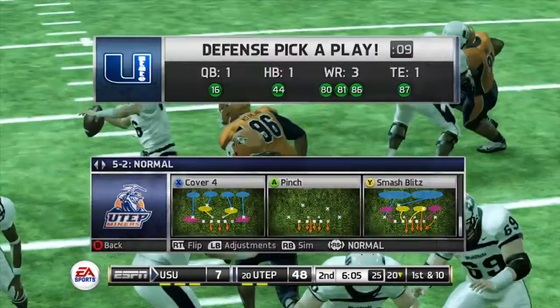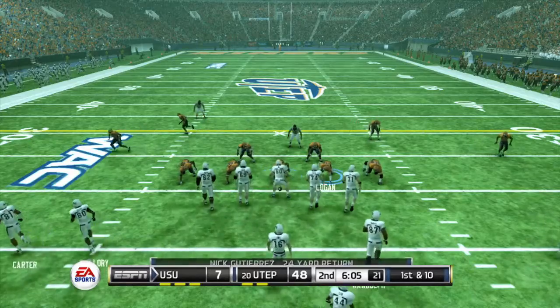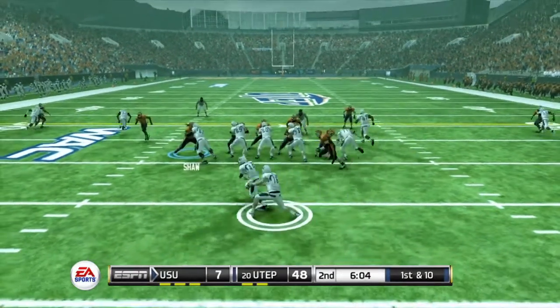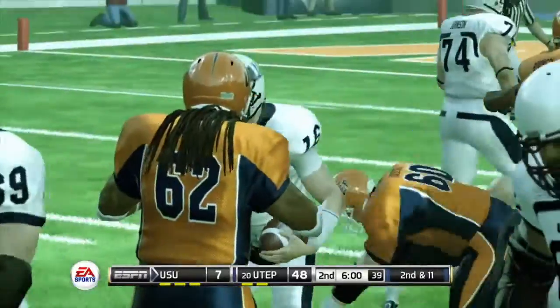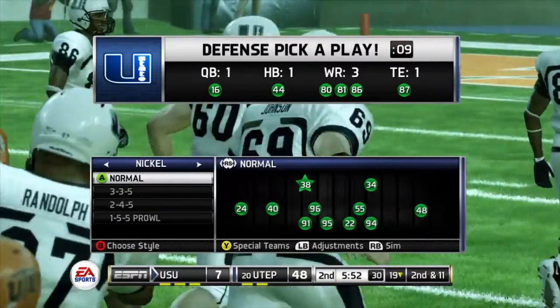And for McFarland, he's having himself a pretty good game. I mean, this guy has just really separated himself from everybody else on the football field. It's just going to be an individual performance you're going to remember for a long time. To me, this is just a classic example of being bigger, faster, and stronger than the guy trying to block you.